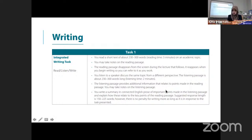Now in here, what I want to focus on is this part. So there is no penalty whatsoever if you are writing less. If you are writing only 50 words, there's no penalty. However, usually 150 to 225 words, that's the ideal length of an essay. Because usually we have to summarize, right? Reading and listening. And that's usually how long it takes to summarize both. 150 to 225. If you want to write less or more, there's no penalty. It's okay. By all means, do that. I'm just worried if you write less, you might not capture some of the important parts of both sources.